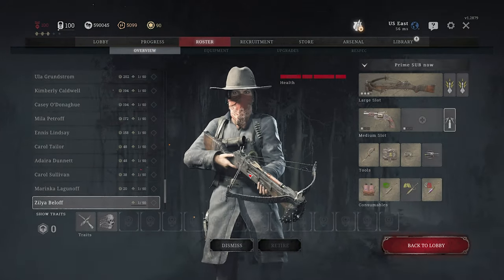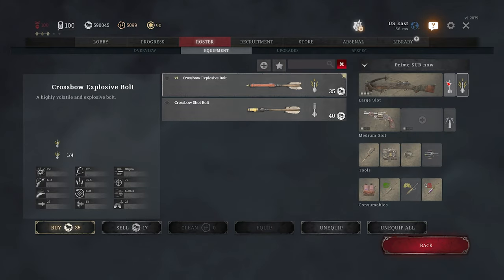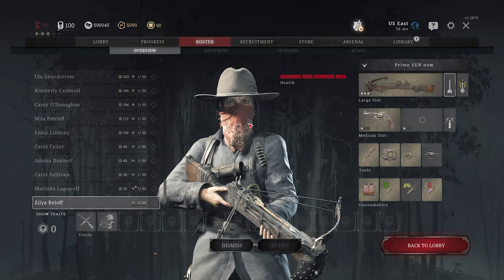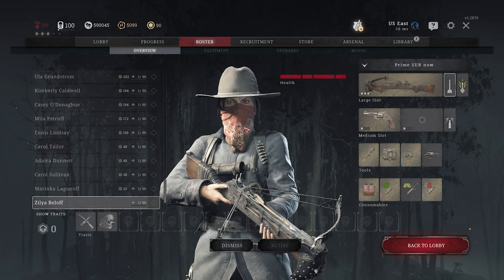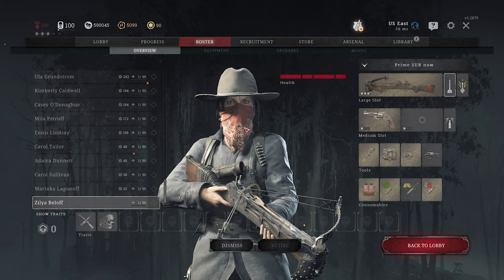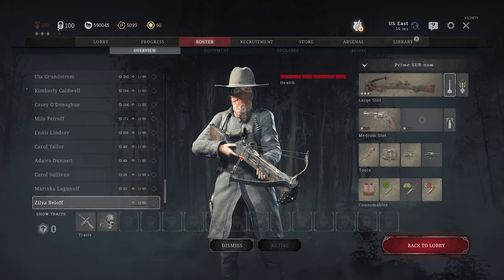But crossbow is insane. Before people ask in the comments, why don't I like shot bolt? I don't like it. I don't know. Not for me, something about it. Technically, shot bolt is the most OP ammo in the game because it has infinite one-shot range. But I just don't like shot bolt. I've just had too many inconsistencies with it, and I get more value out of regular arrows and explosive arrows, and you're going to see a lot of that in the gameplay.